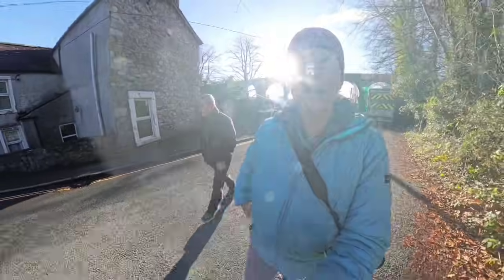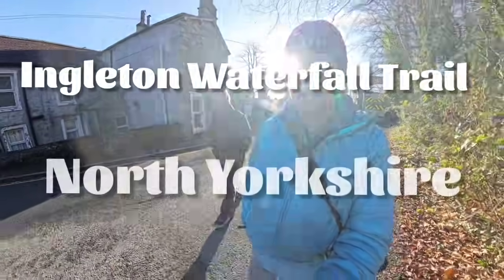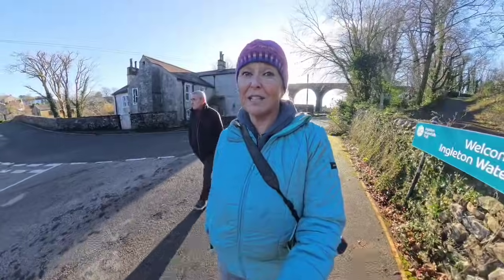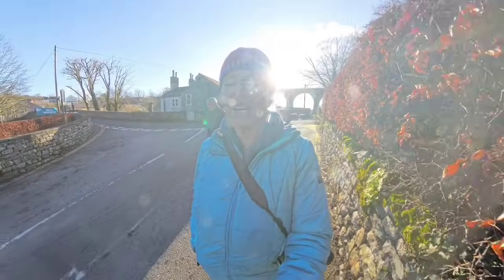Ingleton Waterfall Trails is actually private land, and since the late 1800s there has always been some sort of a fee for getting in. It started out at just 2p in 1883. It's gone up significantly since then, and good news is that parking is free.